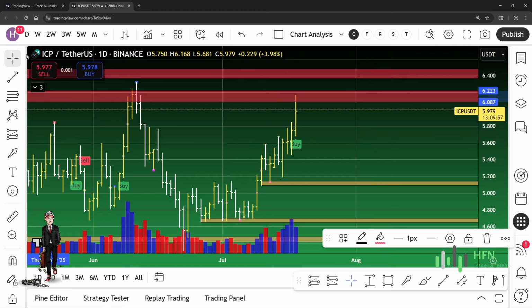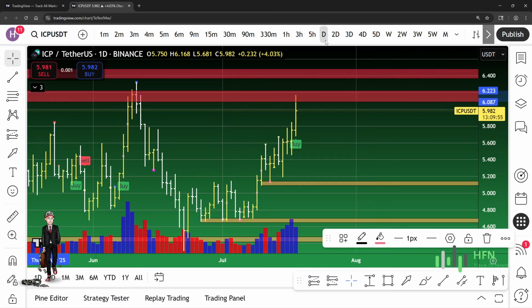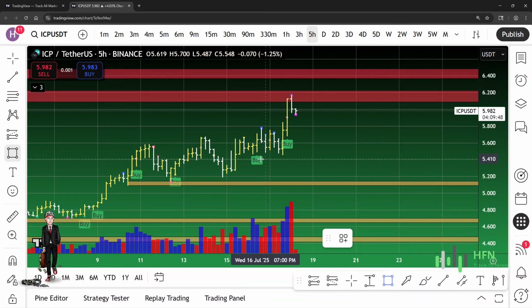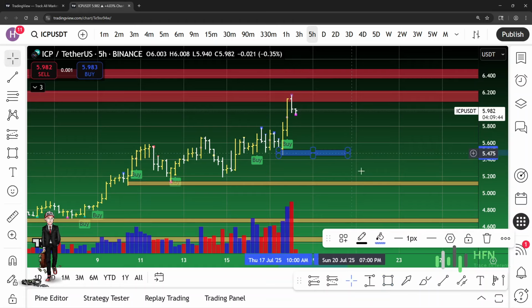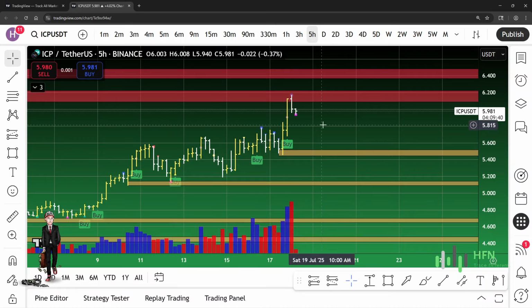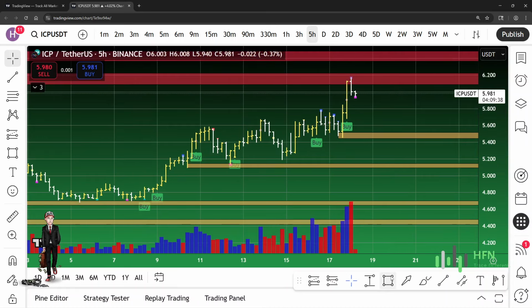So what we're going to try to do first is we're going to try to create some areas that we suspect the buyers to be. So here it is on the 5-hour chart for ICP. And we're going to go ahead and create this area right here as a buy pocket for ICP. So let's go ahead and make this into a buy pocket. And we might need to do one more, like right here.